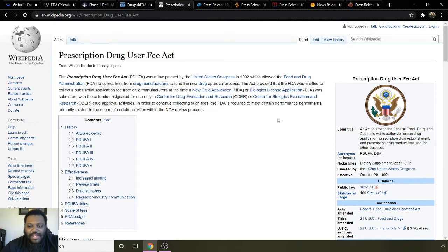The act provided the FDA was entitled to collect a substantial application fee from drug manufacturers at the time of a NDA, or new drug application, or biologics license application, or BLA, was submitted. With those funds designated for use only in the Center of Drug Evaluation and Research, or CDER, which was in that thing that I mentioned earlier, or the Center for Biologics Evaluation Research, CBER, drug approved facilities.